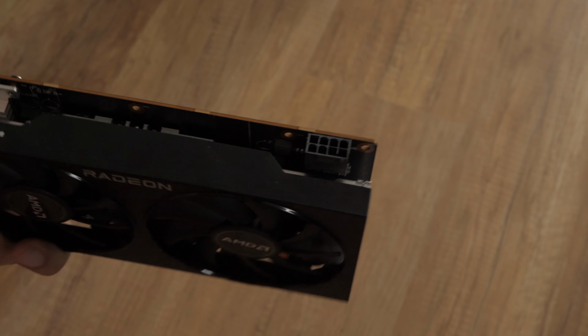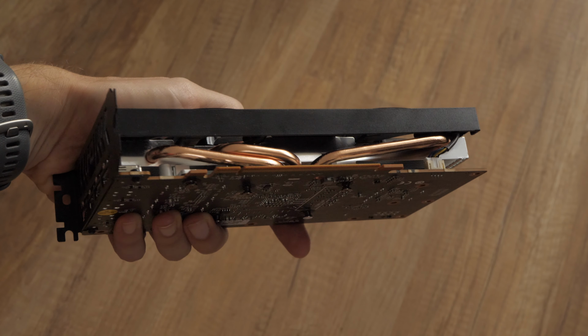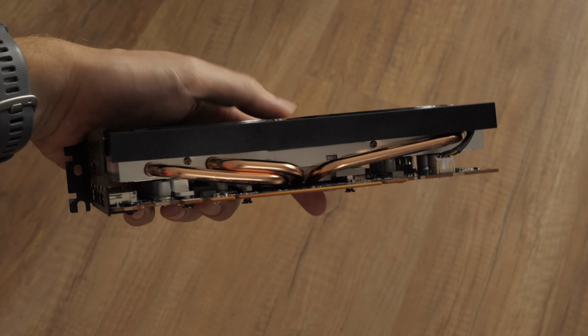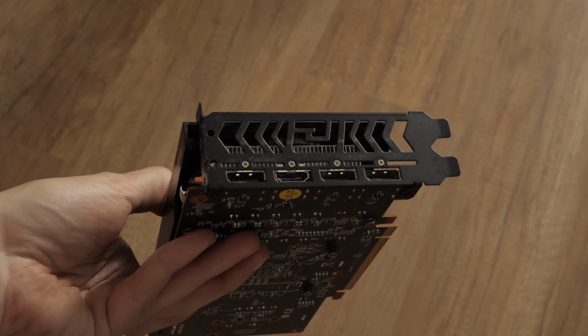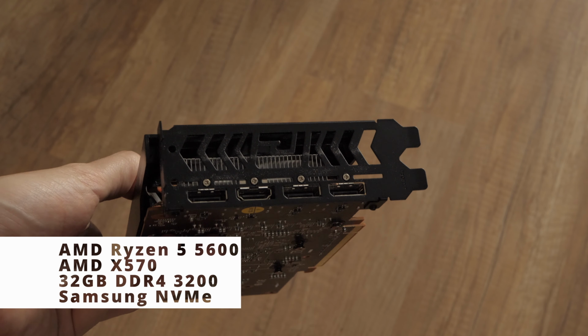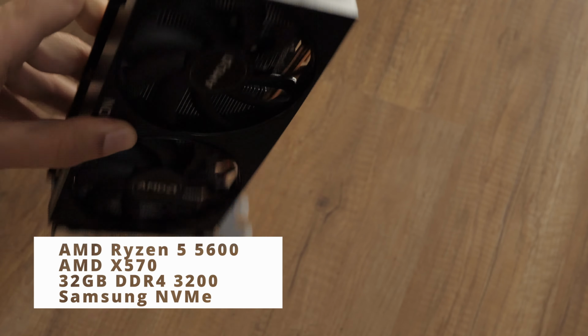The card in this test is from PowerColor. It is not an overclocked variant, just a standard and cheap RX 6600 Fighter model. PowerColor has two better models, Hellhound and Red Devil. The test system consists of a 5600 CPU, 32 GB RAM in dual channel, and an NVMe SSD. I decided to test at 1440p or 2K resolution. Yes, AMD markets the card for 1080p, but I think the card is powerful enough for 1440p. Of course, not the latest games and not at the highest ultra settings.